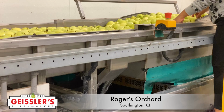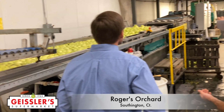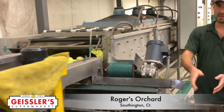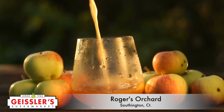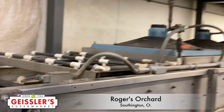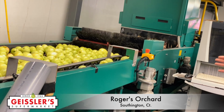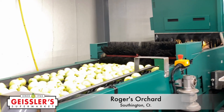We have an inspection station here. They're brushed, scrubbed, dried with fans. Anything under 2.5 inches, which isn't marketable, drops through this chain here. And this goes to make our cider. Cider, okay. Which is also in your stores. The brushes, fans to dry them. So when this is running, there's someone there, someone here, just visually inspecting, pulling out anything that's rotten.